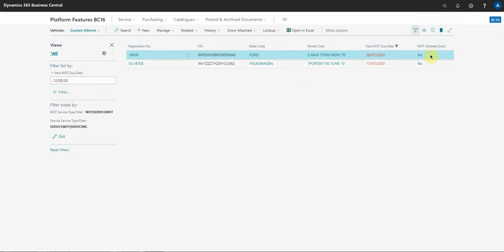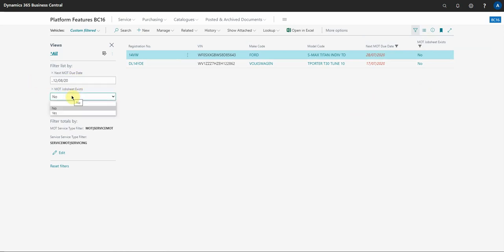And then I'm going to filter to ones where MOT job sheets don't exist. So I'll say filter to this value, which is these two vehicles anyway. So we have up to today and where a job sheet doesn't exist. So I could be exporting this data to MailChimp, I could be doing a bulk SMS, I could be doing a bulk update, or I could just be ringing these customers.